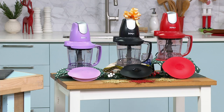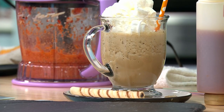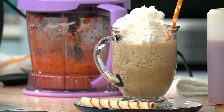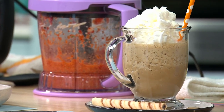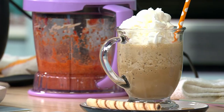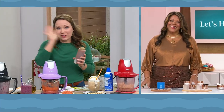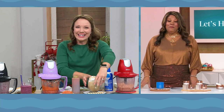I think you're going to love your Ninja Storm once you get it home, and it is also such a great gift item this holiday season. Add a little whipped cream here to the top too, and we also did salsa. We did our onions and carrots and celery. We also did some frozen drinks. There's so much that you can do with it. I think you are going to love it once you get it home, and it's going to be your best friend in the kitchen. It is going to be my best friend, Rochelle.